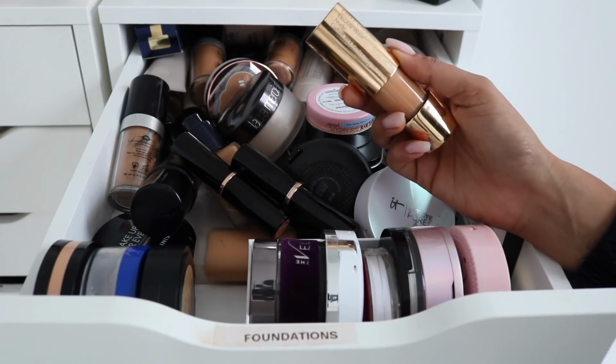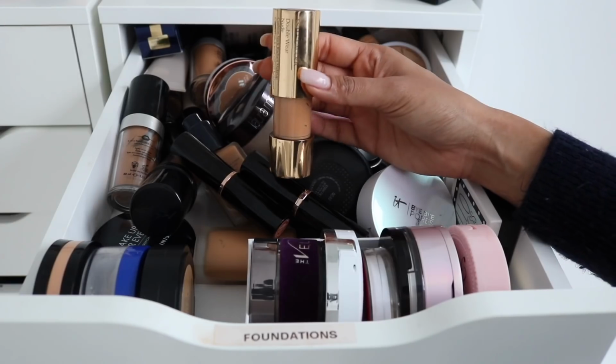Anyway, this is the Estee Lauder Double Wear Nude Cushion Stick Radiant Makeup Foundation, and this is in the shade Honey Bronze. Love this foundation. This is such a good match for me. Such a light, everyday foundation, so I'm definitely holding on to this.